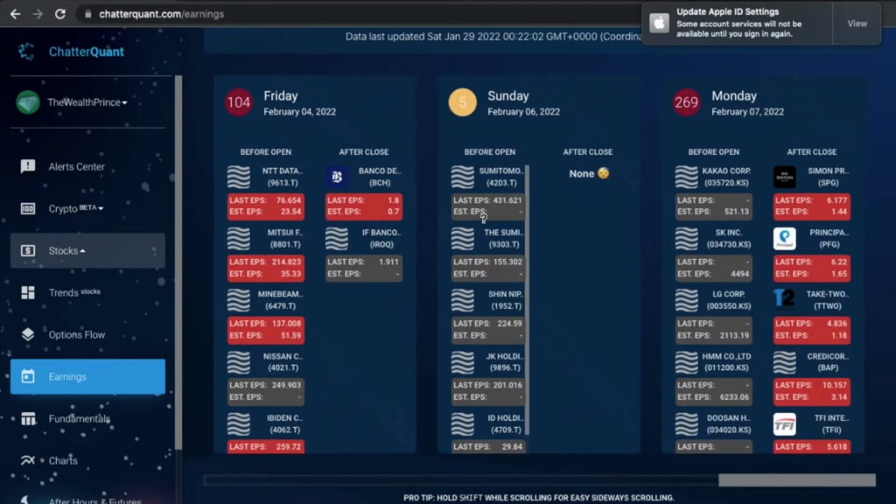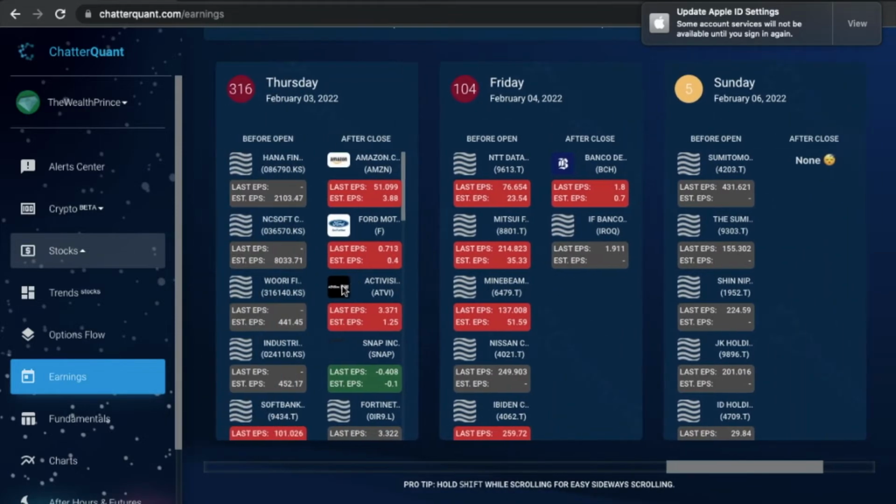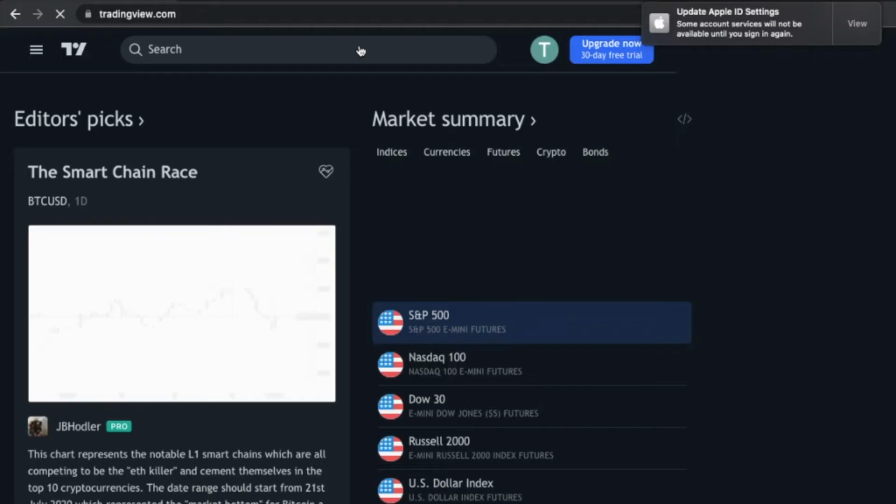But as always, make sure you check out the earnings ahead of the week. You may just need to check that any of the stocks you're trading or any of the plays you're in do not announce earnings soon. That's always an interesting thing to check. But now let's log on to TradingView. I'm going to show you some simple but useful tips that you can use going forward in the market.